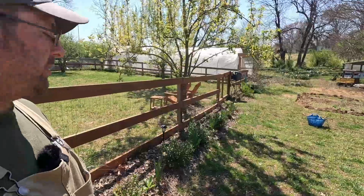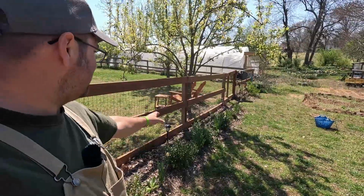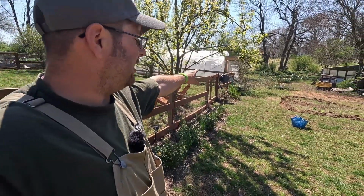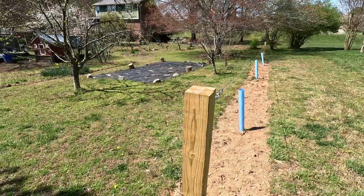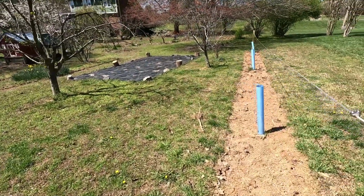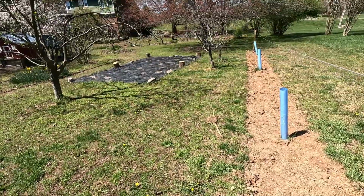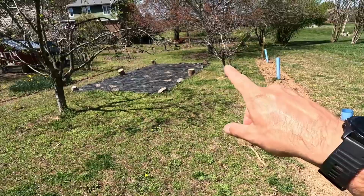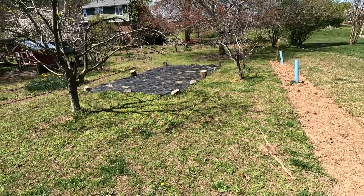Then as we come out this way, we have gardenias, some Martha Stewart daffodils, a lilac, rhododendron, and a butterfly bush. Turning the other way, we have some grapevines. These are from Ison's. A couple different varieties of muscadine grapes. Got pomegranate, apple tree that is in really rough shape.